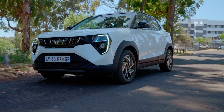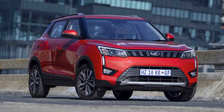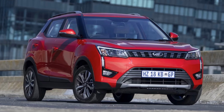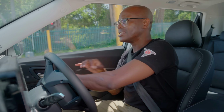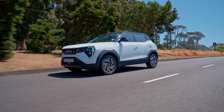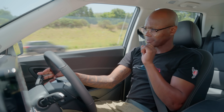This 3XO is technically the facelift or the better version of the XUV 300. Now, I don't know about you. When I look at that XUV 300, I'm like, oh, brother. This car, on the other hand, it looks good. Nice, sharp lines, modern feel to it. And where they've placed this car is the reason why we are having this conversation.